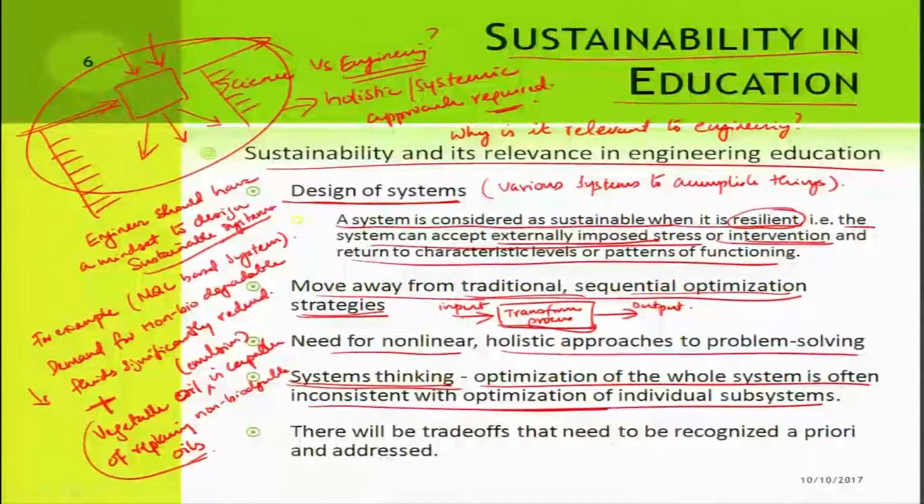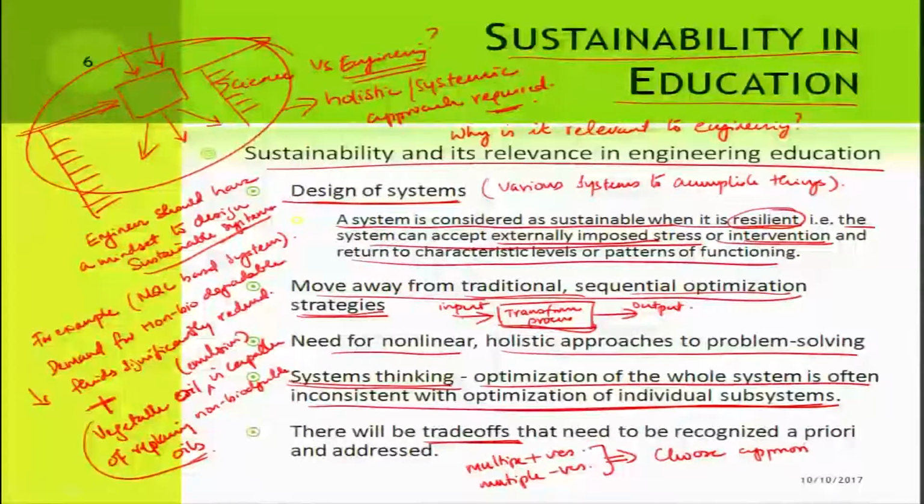Maybe the optimization of that small part or individual subsystem might not be the best optimal solution for the whole system. Which creates the concept of trade-offs. So you need to decide; there are a lot of pluses, multiple positives, multiple negatives. These are always available in any optimization. There are positives and negatives. So then choose appropriately. So how will you choose appropriately? That is the tricky part. That is where you require systems thinking.